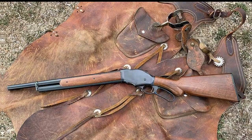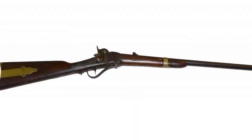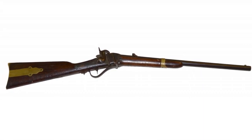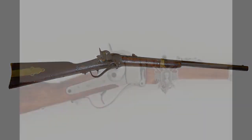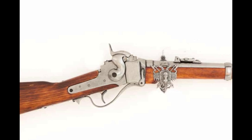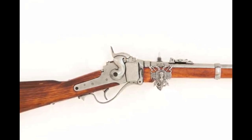The Sharps Rifle. The Sharps rifle was designed by Christian Sharps in 1848 and was produced until 1881. This rifle was infamous for its long-range accuracy. The Sharps rifle became iconic not only during its time in service, but its appearance in the Western film and book genres. The action is a falling block and could shoot 8 to 10 shots per minute.